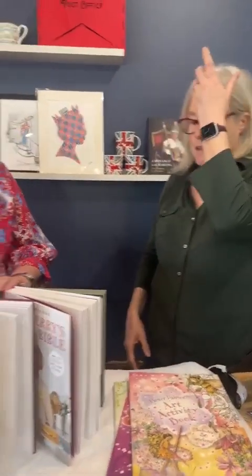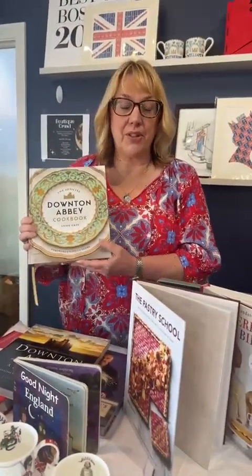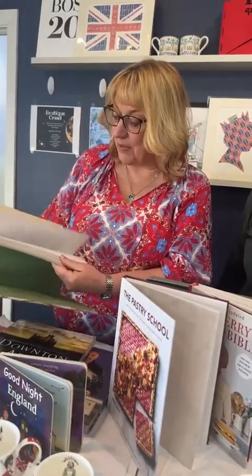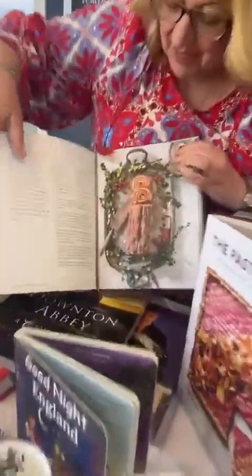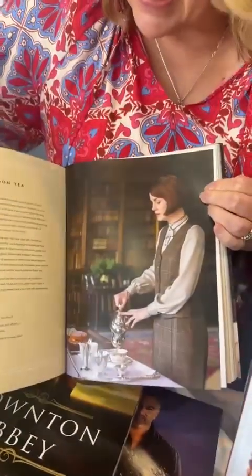Yes. And then another good one. So we did put this in a newsletter, I believe, already. The Downton Abbey cookbook. We all long for the days of Downton Abbey returning, but Bridgerton's coming up soon. Yes. But this has got some really great recipes in. It's really nice, and some lovely pictures of the set and of the characters in there. Lady Mary making tea.